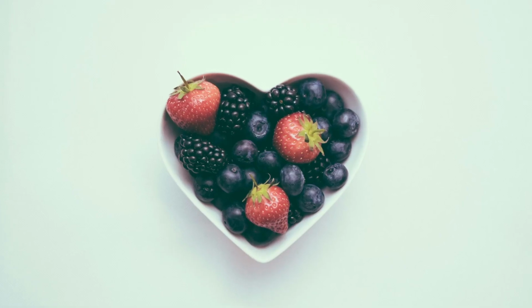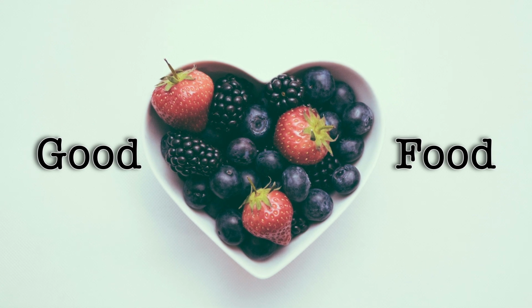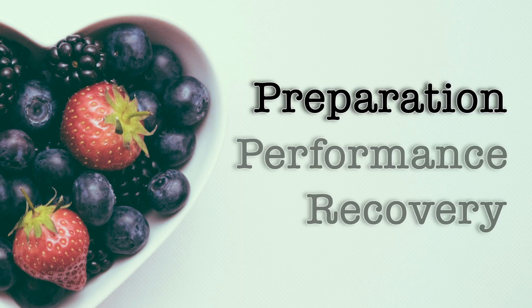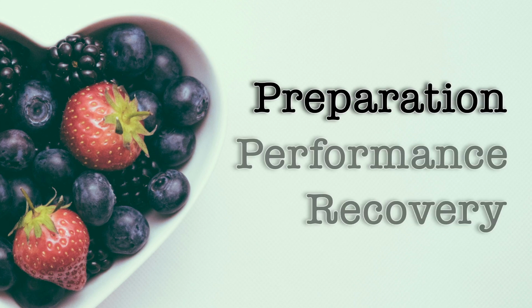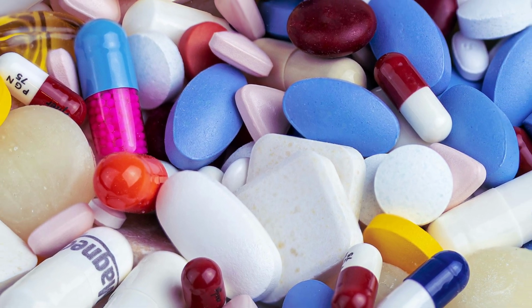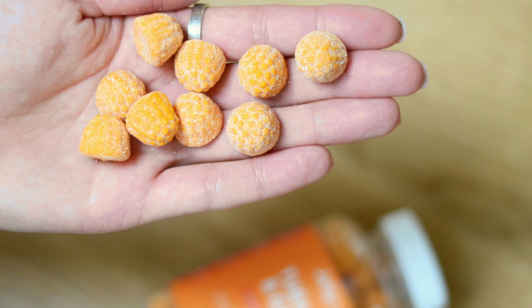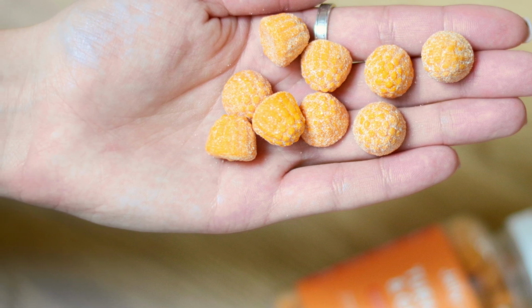So now let's look at the foods we want to eat in order to increase our vertical jump. Ultimately, this comes back to general good nutrition practices, but let's get a little bit more specific and break these out into three categories, from the preparation phase to the performance and then finally recovery. So within the preparation, we want to make sure we have all the necessary vitamins and minerals. This is the foundation of all human functions, from joint health to inflammation reduction. And for that, we want to make sure that we are eating our daily multivitamin and getting our omega-3 fish oils in.